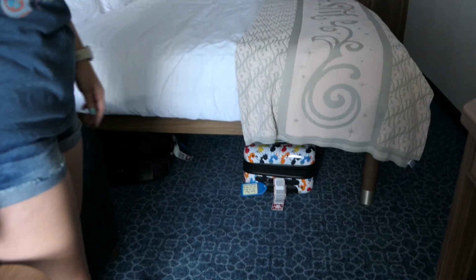Yeah, because there's not a ton of space in this room, once you have your luggage out and everything. So it's just nice having that storage underneath. It just gives you more space in the room, so you don't need stuff in the way.